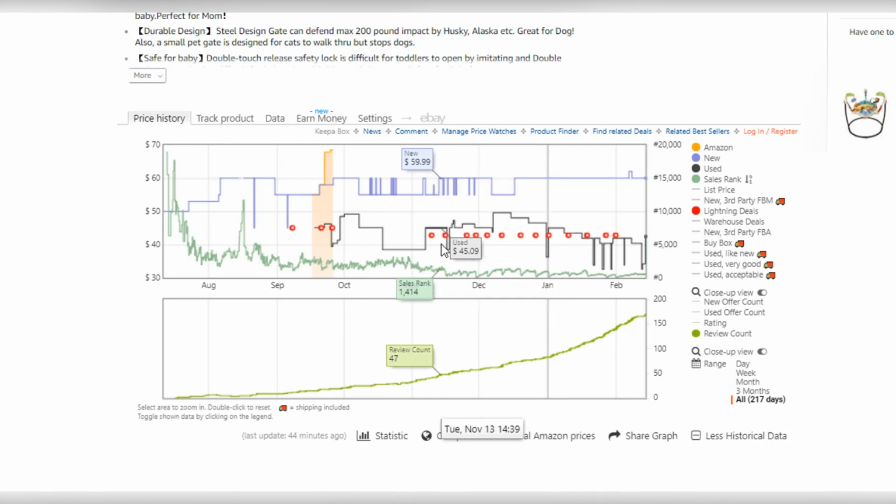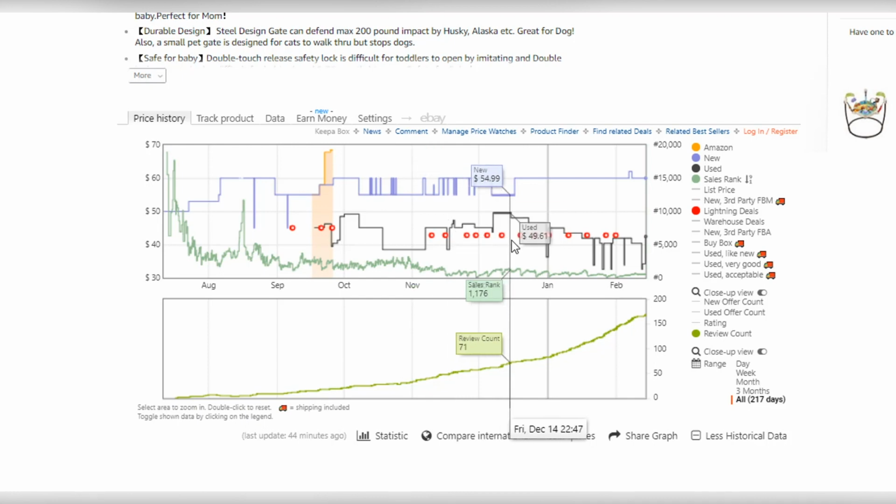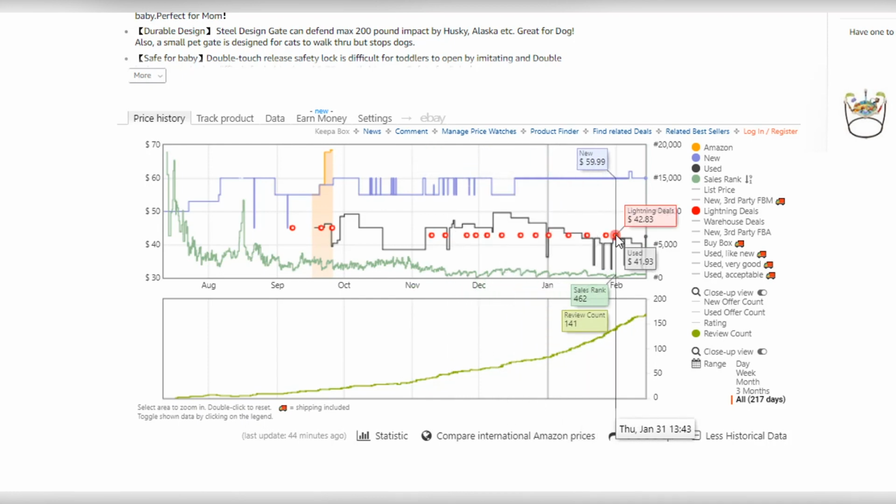They're doing a lot of lightning deals during this time. They probably had a ton of inventory during Q4, and they were just busting out. Now it's after Q4. Maybe they're preserving some of the inventory. And it looks like their reviews kind of slowed down a little bit here. February 8th through February 13th, they only got 2 reviews. So 5 days, 2 reviews. All right, so that's my idea on this.